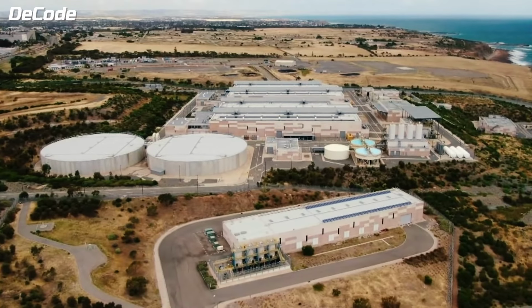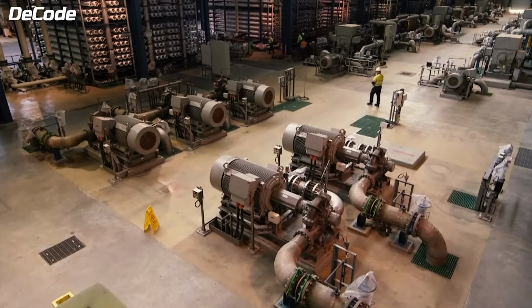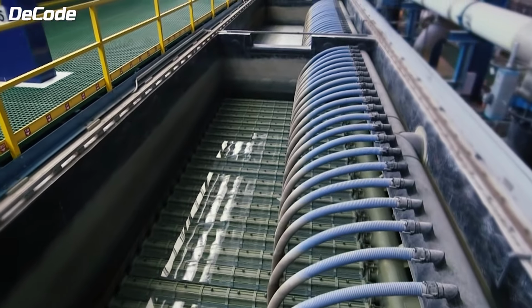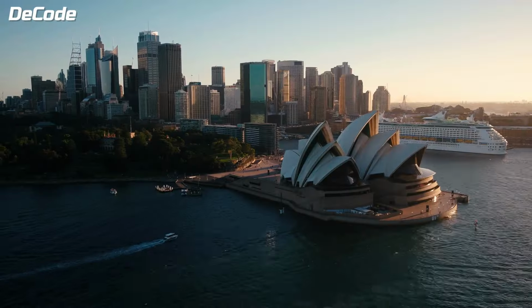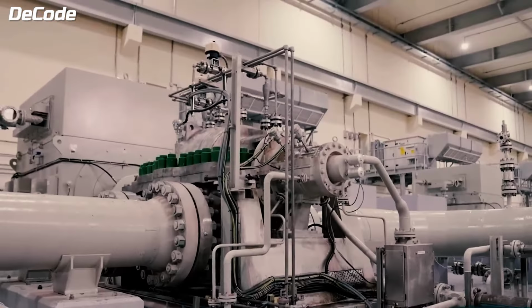And Australia has about 270 desalination plants, mostly small-scale ones that clean seawater or brackish water. This water is used for various purposes, including drinking, industrial processes, sports ground irrigation, and agriculture. Major cities like Perth, Adelaide, Sydney, and the Gold Coast have larger desalination plants.